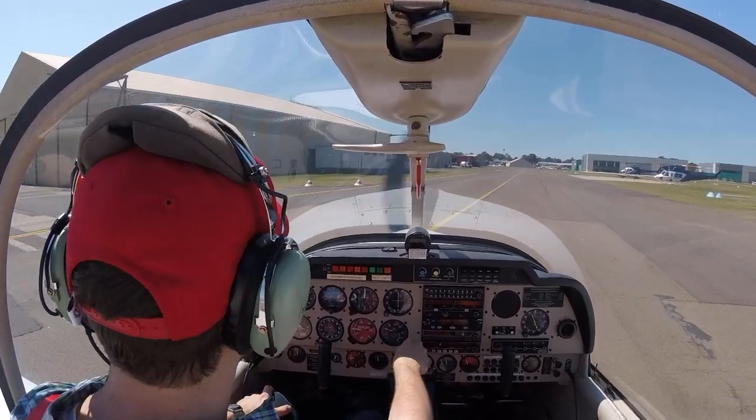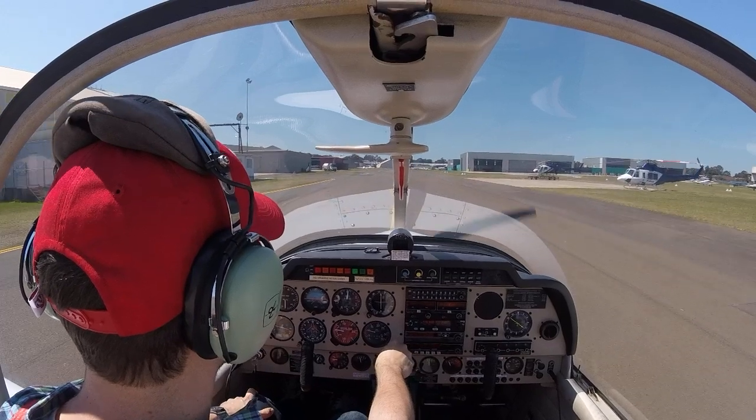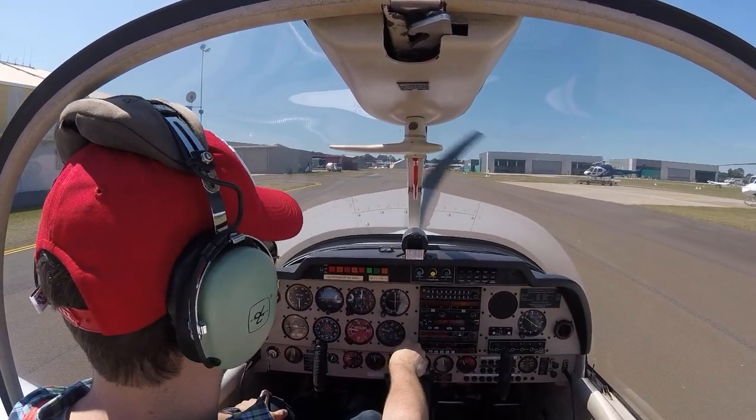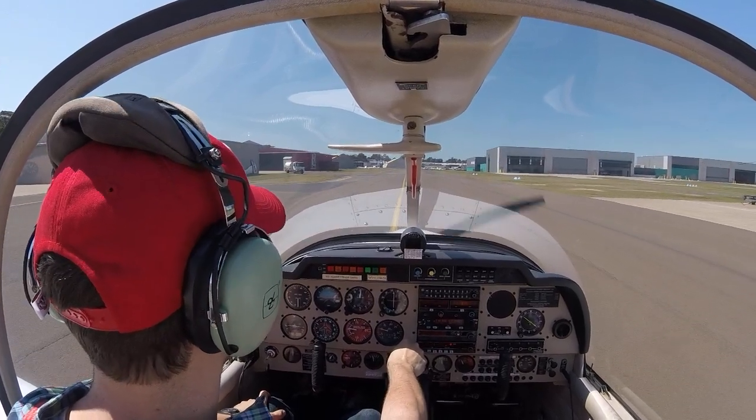Charlie Papa Foxtrot, the same for you, advise. We'll depart upwind OCTA, please, Charlie Papa Foxtrot. Charlie Papa Foxtrot, when ready, taxi holding point Alpha 8, runway 29 right. Taxi holding point Alpha 8, runway 29 right, Charlie Papa Foxtrot.